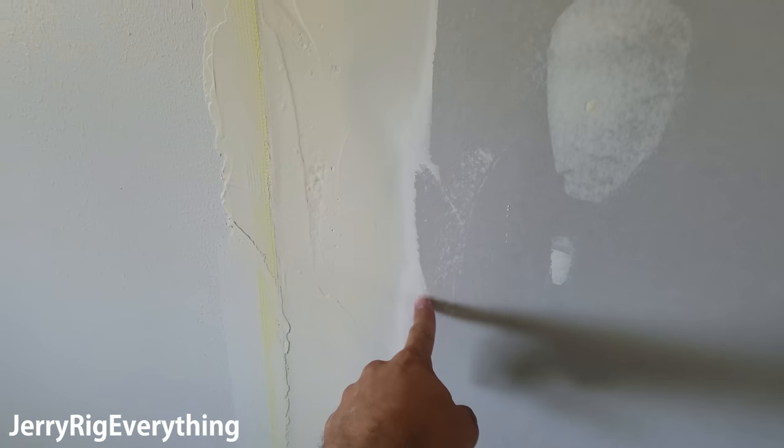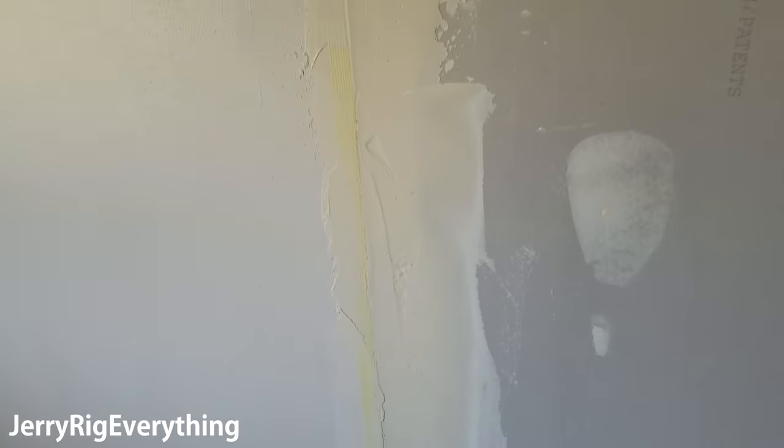So we'll let this dry. You can see this part right here is drying, and when it all turns white, we're ready to sand it and then put on that second coat.